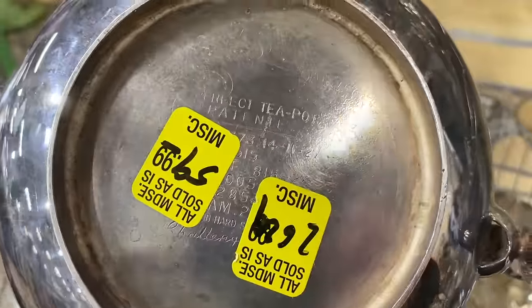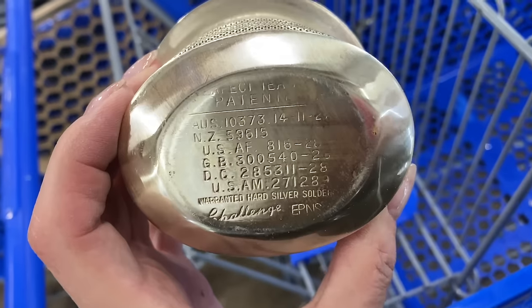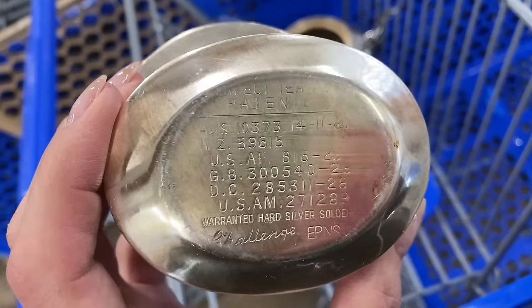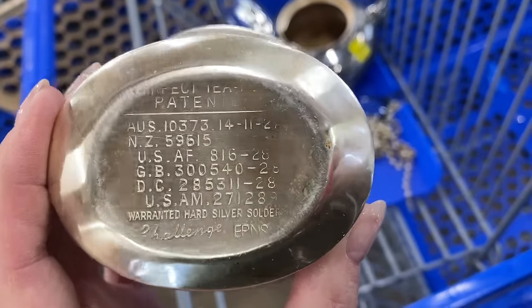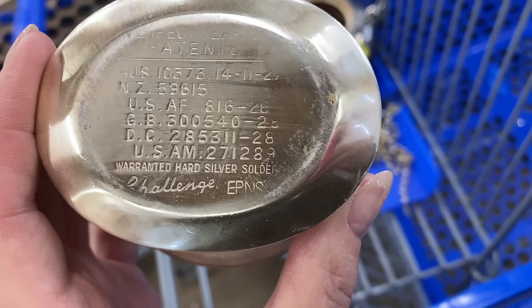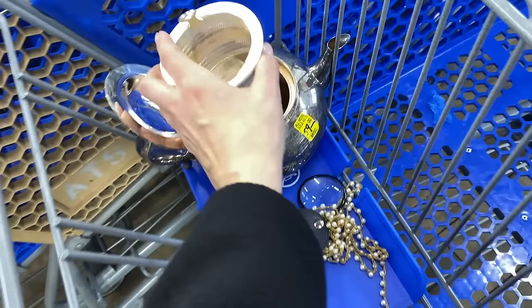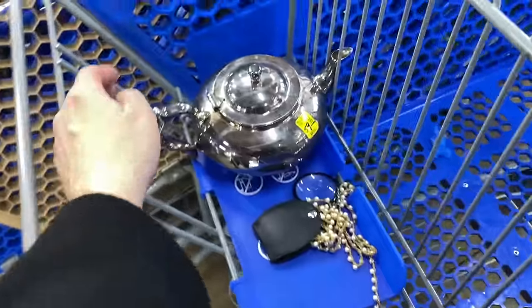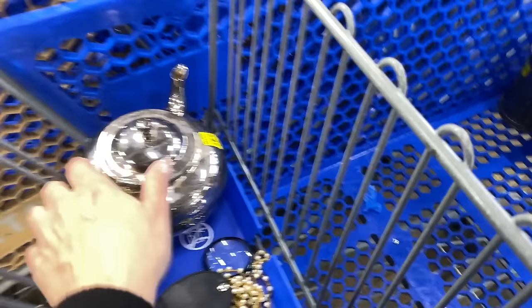Oh, I love that. Why is this $60? This is $60. And it's because it says... Oh, I'm going to look at that with the loupe. Okay, so this is the bottom of the tea strainer, and it is a patent for Australia and New Zealand, 1411-24 or 21. I'm assuming that's the year. And it says warranted hard silver solder with a script. This is the tea strainer. Isn't that beautiful? I've never seen them actually all together. And if it is not 59, if it's actually 26, I think I'm going to get it.